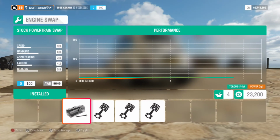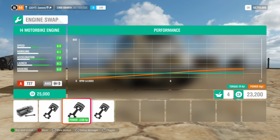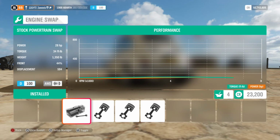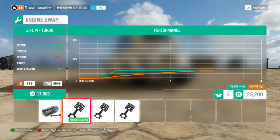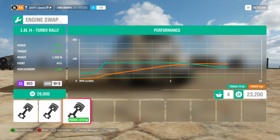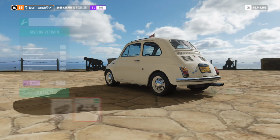We can throw an i4 turbo engine for $17,000. Oh no, we have $46,000 to upgrade this, guys, so just keep that in mind. We don't have a lot of money to spend, because right now we're rocking 28 horsepower. That's horrible. We could give it 158 horsepower, 196 horsepower, or a full-on 300 horsepower, but if we add that, that's already $51,000, and that's way too much.